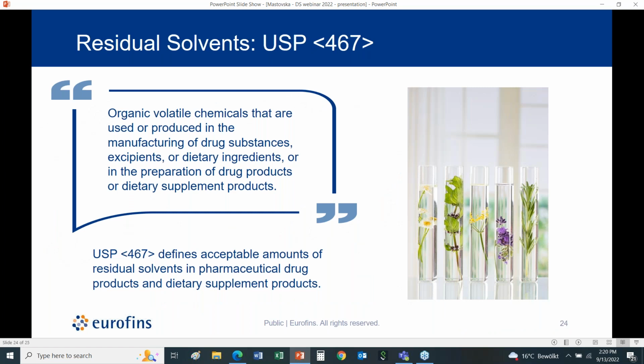And now just briefly about residual solvents. The USP chapter 467 defines acceptable amounts of residual solvents in pharmaceutical drugs and dietary supplement products, and also includes a definition of residual solvents, which are organic volatile compounds. So from an analytical perspective, the choice is headspace GC analysis, and for us combined with mass spec detection.